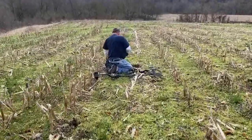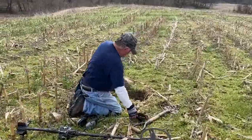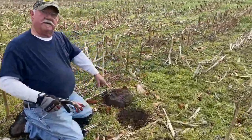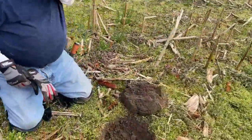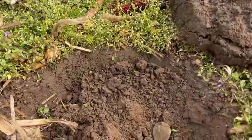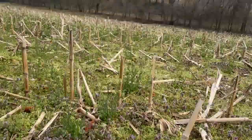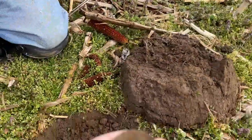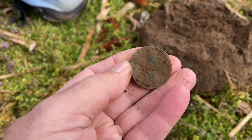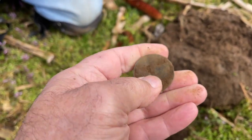And part of the problem of you being the filmer is that you gotta walk all the way across the field. Ooh, big dandy button. I see it from here. You know what? That's pretty close to where I found a dandy button right off that ledge right there. That's one of them burglars, wasn't it? That's a dandy.